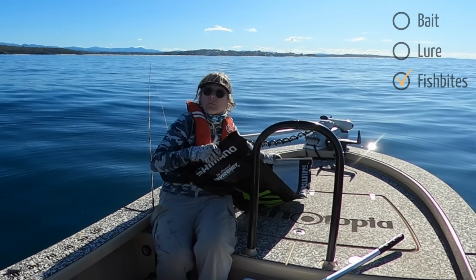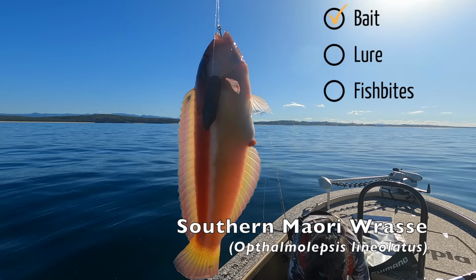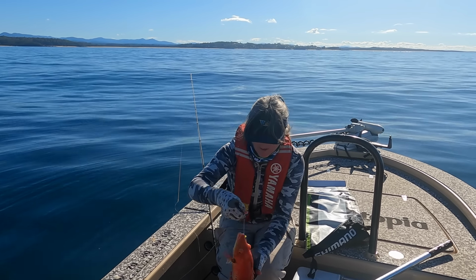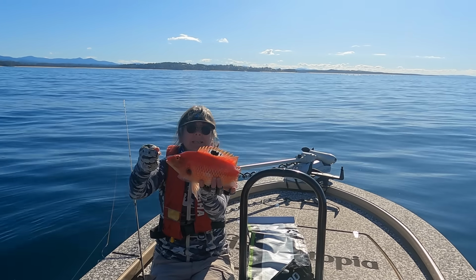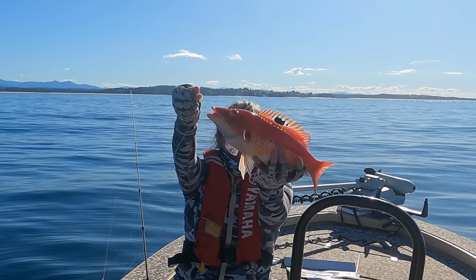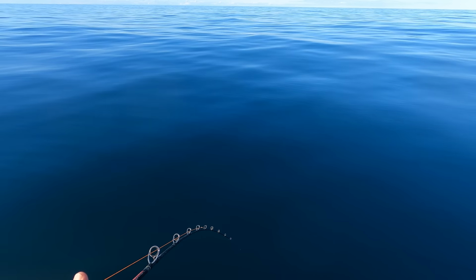Look at my butchers. The southern Maori wrasse or butcher's prick is another species often denigrated by fishers. Give us a look at him. He's weighty too. You'll get a decent meal out of him. That's a cracker. Yeah. They're a good-looking fish, aren't they? They are. And tasty. How good are those conditions?